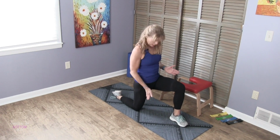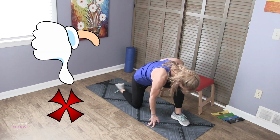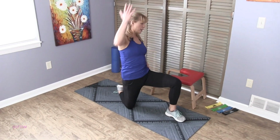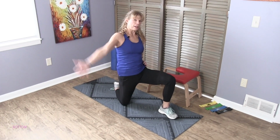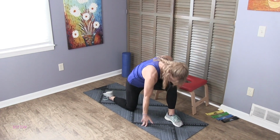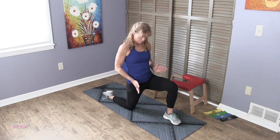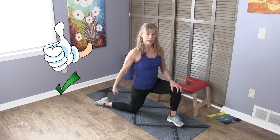So here we're aligned, legs are hip width apart. Sometimes you'll have the temptation of bringing that back leg in, which actually will lessen the stretch. And then when you go into that stretch, you're not going to reach that same depth of stretch for the hip flexor. So you want to make sure that you're, if possible, in line with your pelvis squared, or even a little wide to get that deeper stretch.